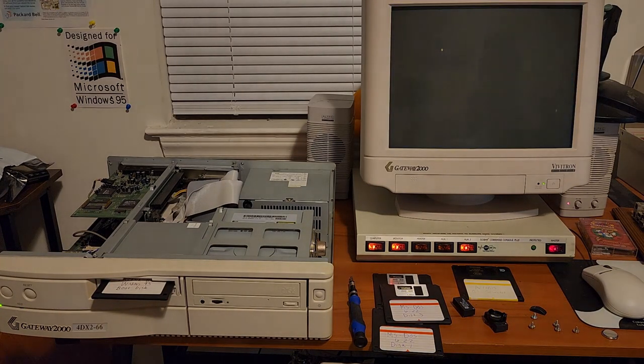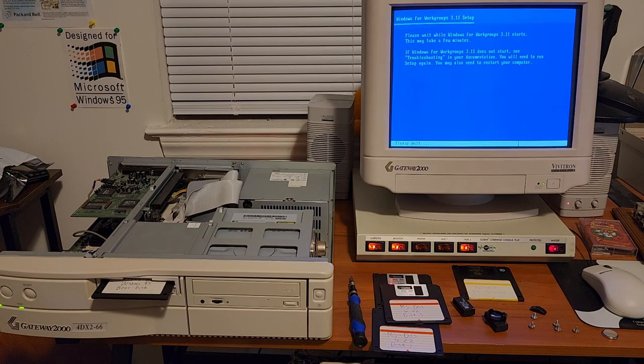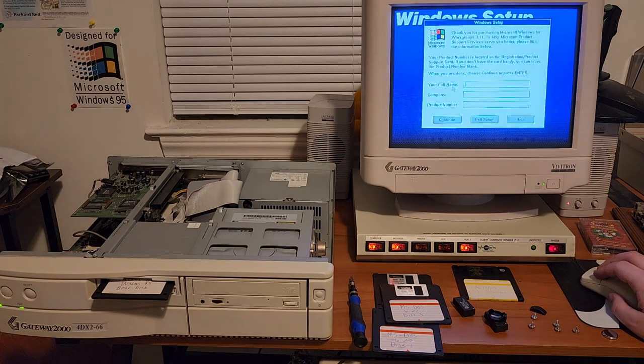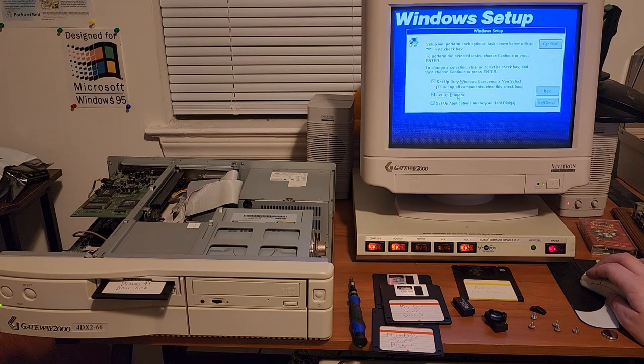Alright, of course we'll do a custom install. Everything looks good. This will also tell us if the mouse is working, and it is. Oop. And this was a completely different time for Microsoft, because notice how it asks for a product number? Well, if you leave it blank, it doesn't care. Oh, goodness.